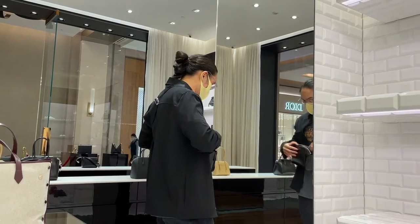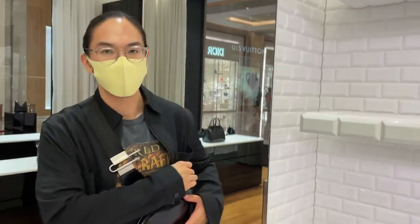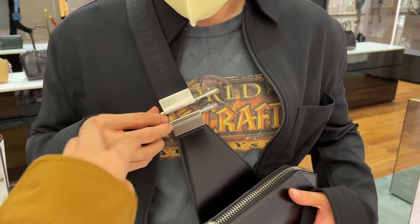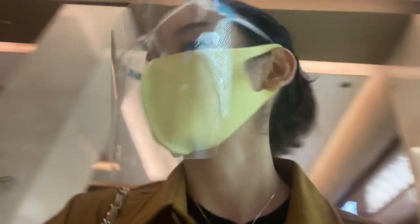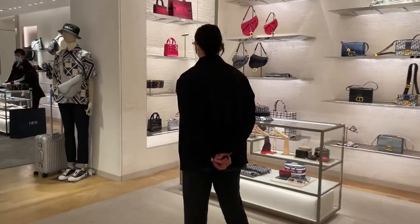The crafting here is cool. This one? Yeah, the kind of crafting here. How are we feeling? Like I'm about to make a mistake. That's the best feeling. Thank you to everyone there at Dior.